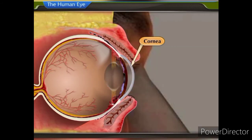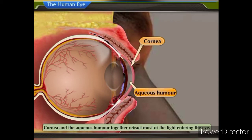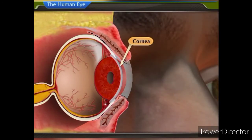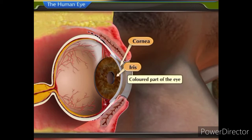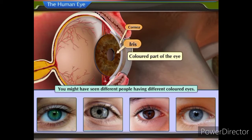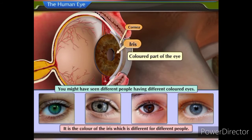The region behind the cornea is filled with a watery fluid called the aqueous humor. Cornea and the aqueous humor together refract most of the light entering the eye. Behind the cornea there is a dark muscular diaphragm called iris. It is the colored part of the eye. You might have seen different people having different colored eyes. It is due to the color of the iris, which is different for different people.